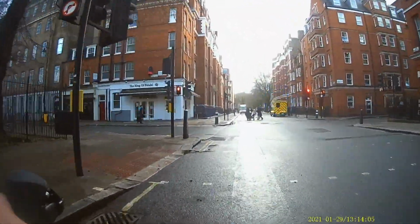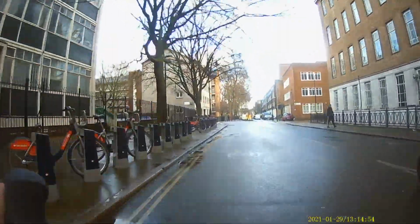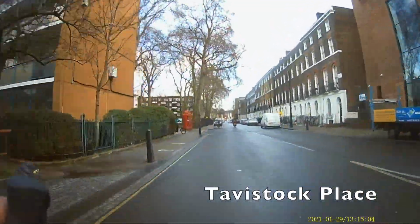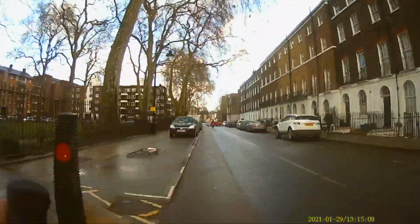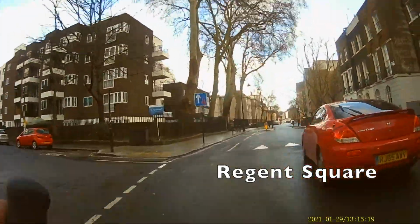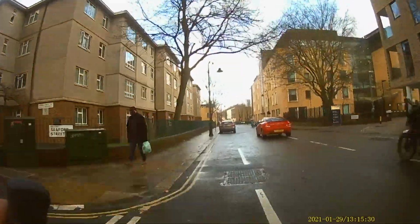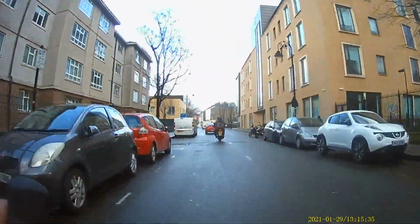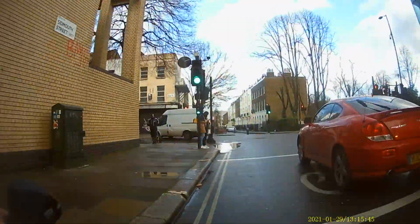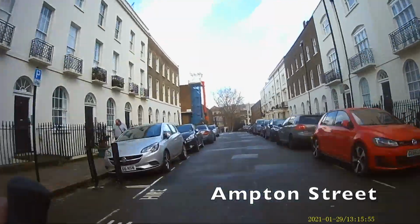And then, yeah, we're going on Judd Street, and then we turn left here onto Tavistock Place. And there's not really cycle lanes on this street, but it's pretty quiet. It's quite a decent route, but do watch out for cars like that guy. But yeah, it's overall pretty decent to cycle, and there's a lot of cyclists on it as well because it is the main route.